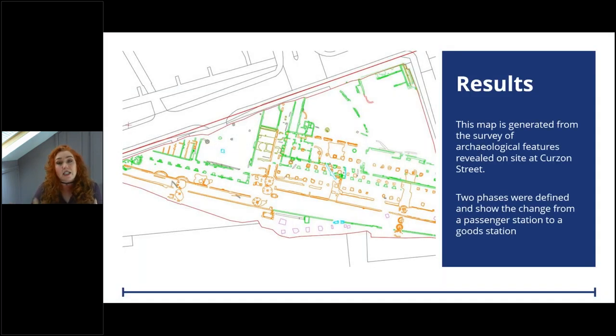Now, the extensive remains of the former stations were uncovered at very shallow depths below ground surface, in some areas just 25 centimetres below that top slab of concrete. The nature of the remains took the form of brick wall foundations of former buildings and structures and deposits relating to various phases of demolition works. Evidence for the railway tracks was also identified, and at least two phases of the former station were evident.